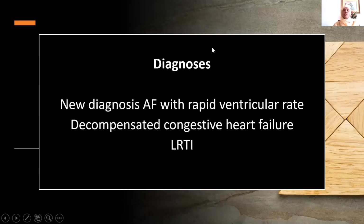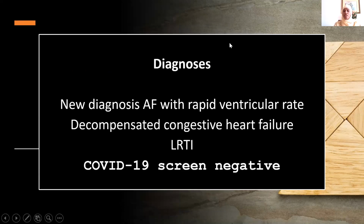So at this stage, the initial diagnosis for this patient was new atrial fibrillation with rapid ventricular rate, decompensated congestive heart failure and lower respiratory tract infection. He was initially treated as high suspicion for COVID, but his COVID screen was negative.